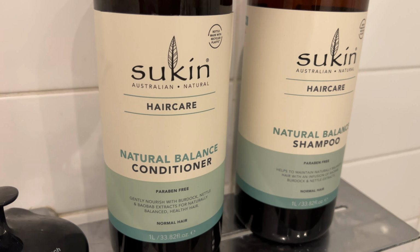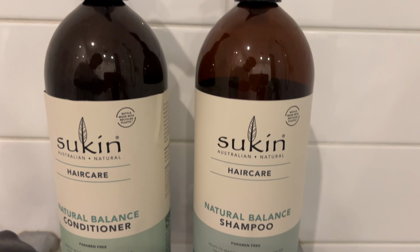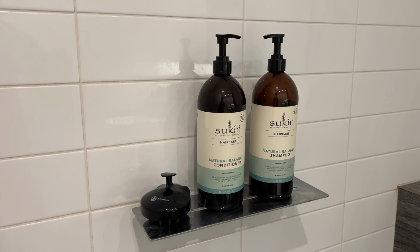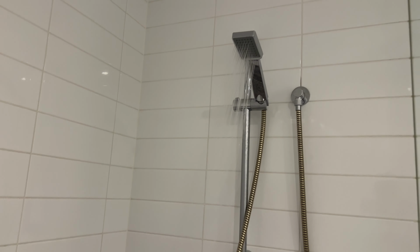So when it comes to the shampoo and conditioner, I use the Sukin brand, which is found here in Australia. The natural shampoo and conditioner. I don't particularly like strong fragrances, and this one's a very subtle vanilla fragrance, which works really well for me. I've been using this for the past, I don't know, 3 to 4 years now.